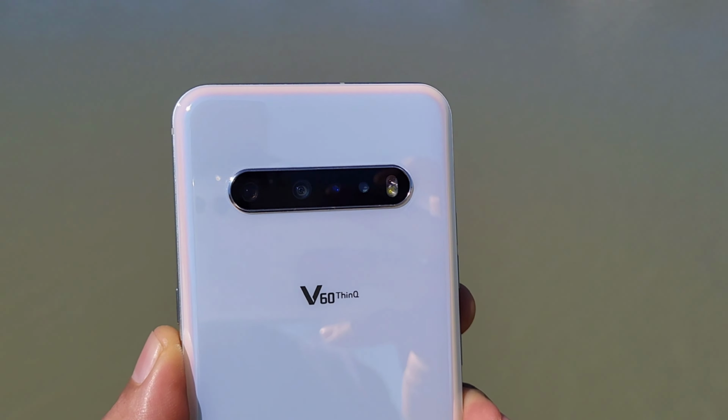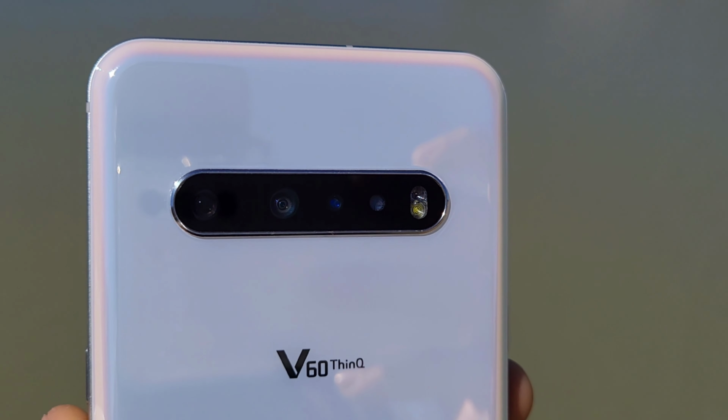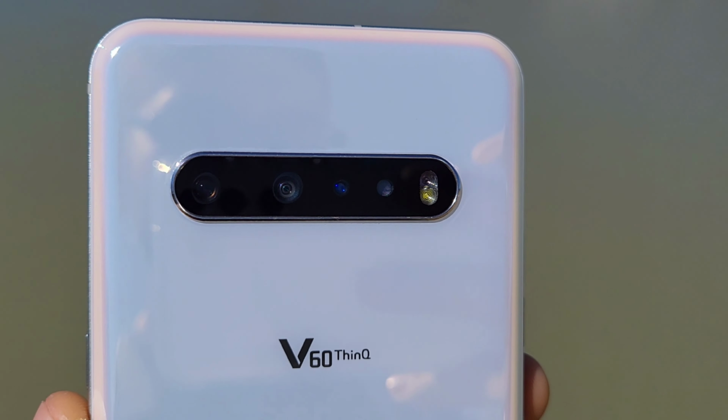Going on over to the V60, you get a 64 megapixel main sensor, aperture of f1.8. Again, dual pixel PDAF. It does support optical image stabilization.